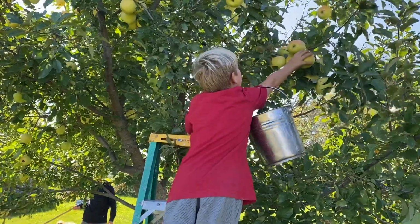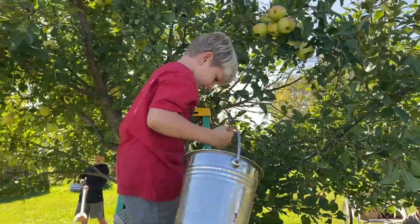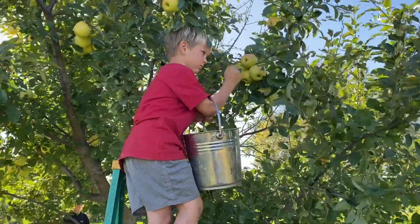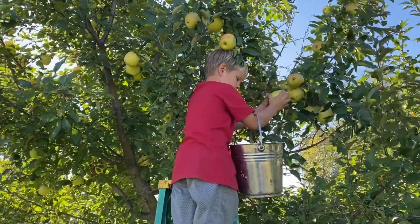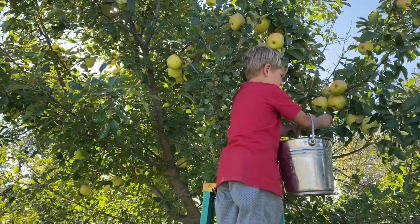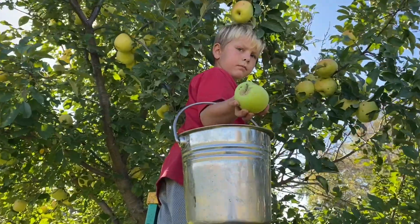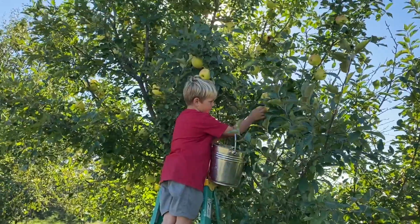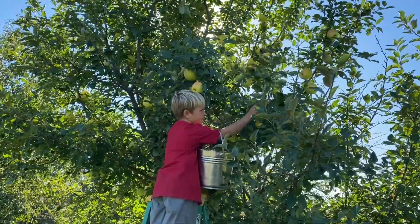So this tree is a honey gold apple tree, and it is about 8 years old, and it has been very consistent in giving us big, juicy apples. And we have rarely, if ever, had trouble with the codling moth in this apple tree. The moths will get into our other apple trees, but rarely, if ever, in this one. We might have one apple here or there that has a worm in it, but nothing compared to our other apple trees.